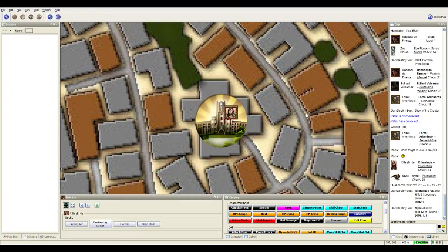I grabbed the book. Oh shit. Would you like one to be you or one to be Nairu? I'm going to be rolling a d2. He's gonna flip a coin.